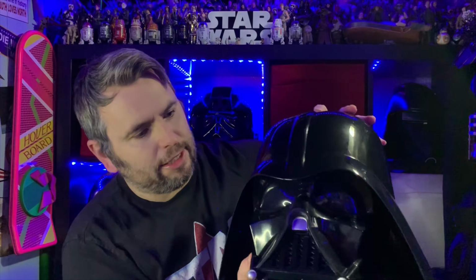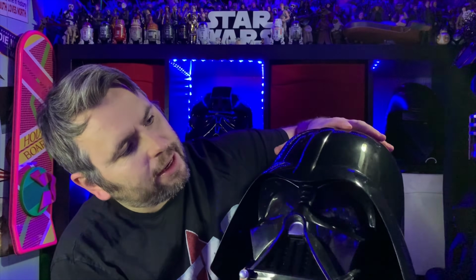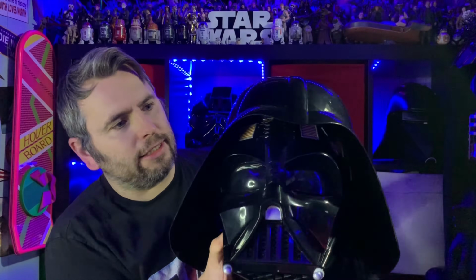And it's all held together by magnets as well. So you can see that bit clips on and this bit, there we go. So it all clips together, and again, it looks quite nice. And the beauty about this is as well, if you're a Spaceballs fan, you can just wear this one, you know, and you can start combing the desert.